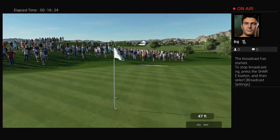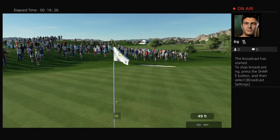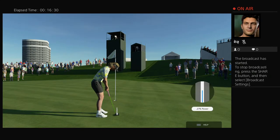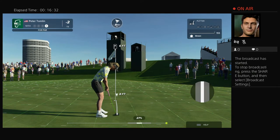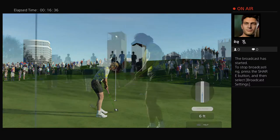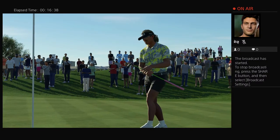Just didn't drop. Didn't quite have the right stuff there. Putting for a par now. Yeah, this is looking nice. That's a good putt to make, that one.